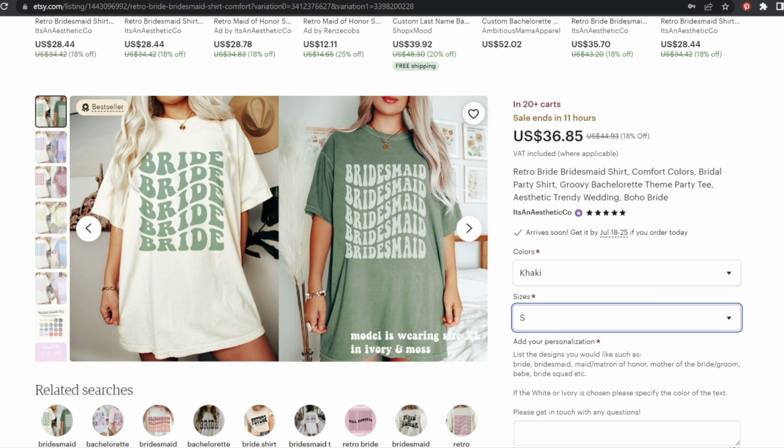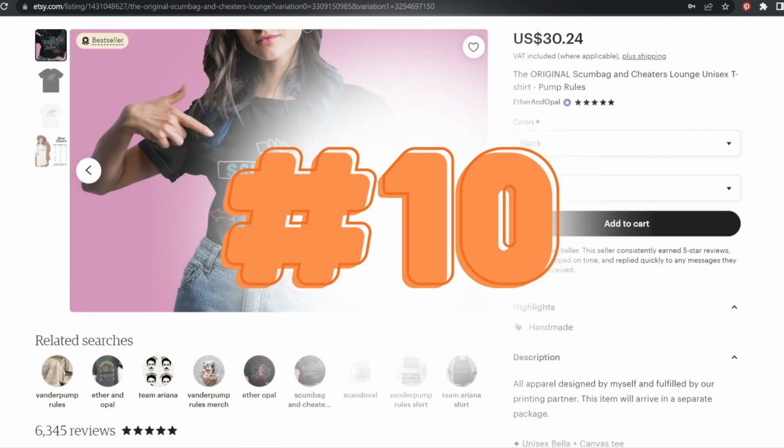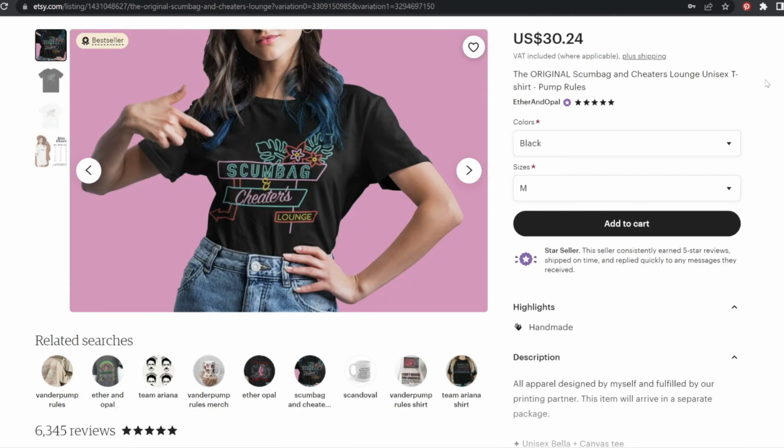Continuing on, because this is a long, very, very awesome list, let's talk about product number 10. Now, this is not a group shirt, which makes its sales even more impressive because it is also a bestseller. And this is an original, it's called the original Scumbag and Cheaters Lounge t-shirt.